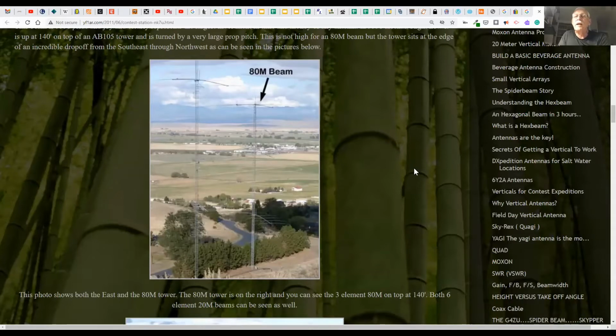The tower to the left, I think we had a couple of 40s and a couple of 20-meter beams that were all rotating on Tic Ring rotators. That's what that sort of dark thing underneath the beam is, Tic rotors.